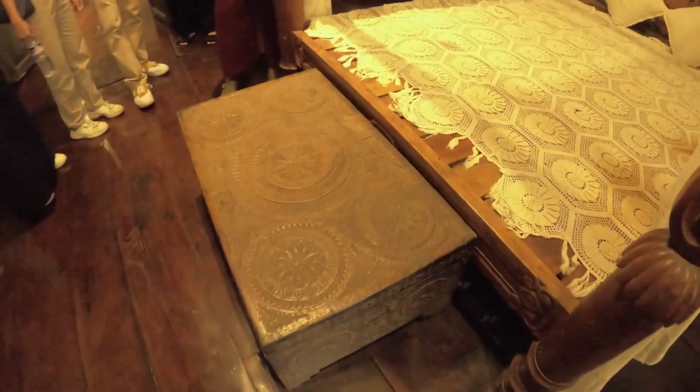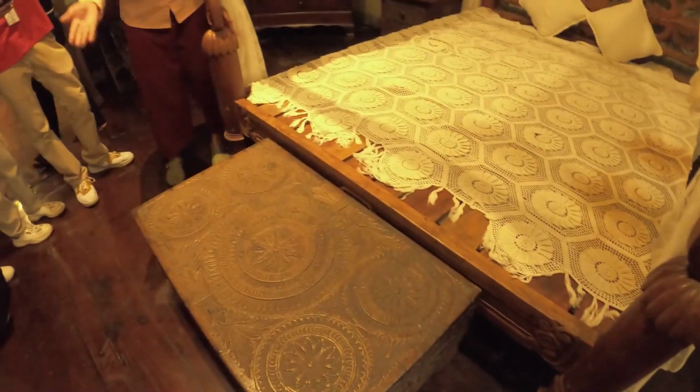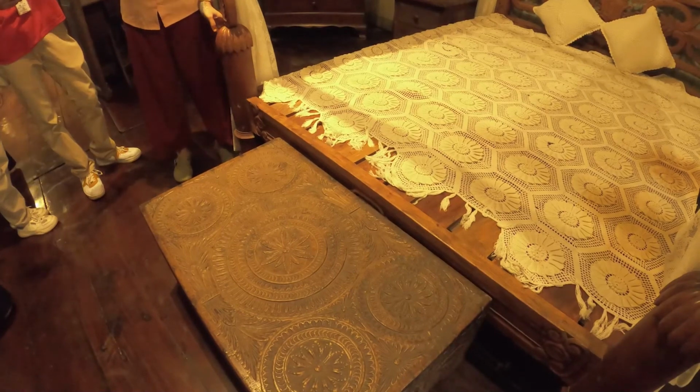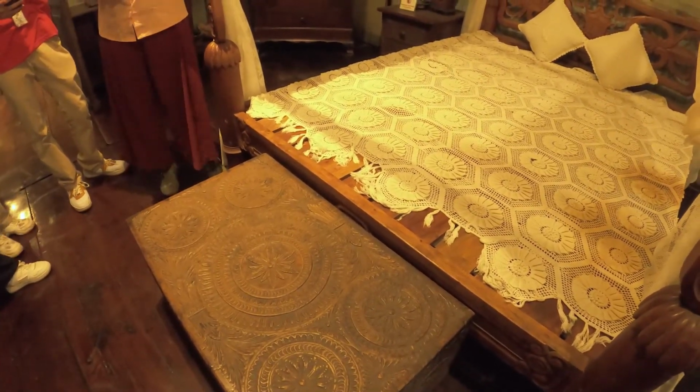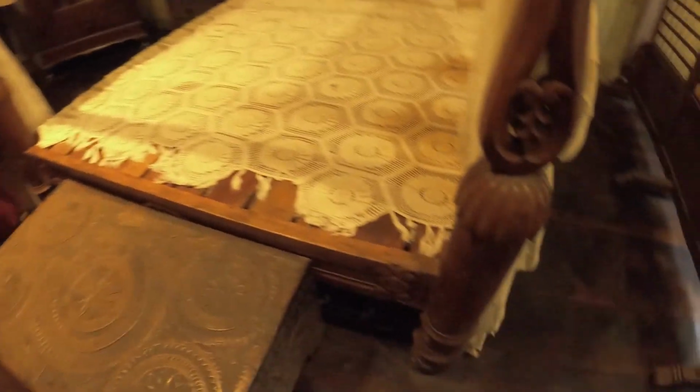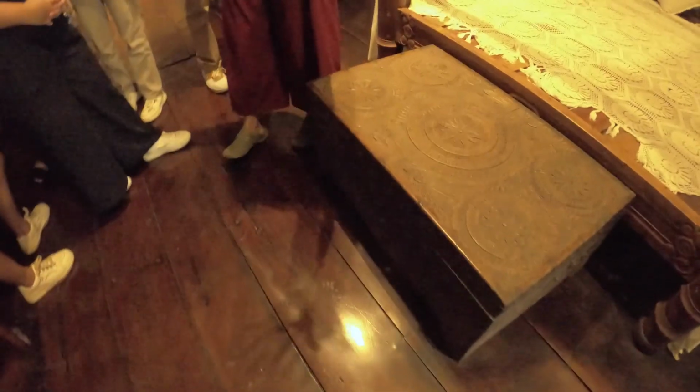It's also called Kalabasa bed. This one is good luck in Chinese. If the squash is going down, it means the owner of this one is a girl. If the squash goes like this, it means it's a boy. So another learning: this is an antique chest, or baul in Filipino.